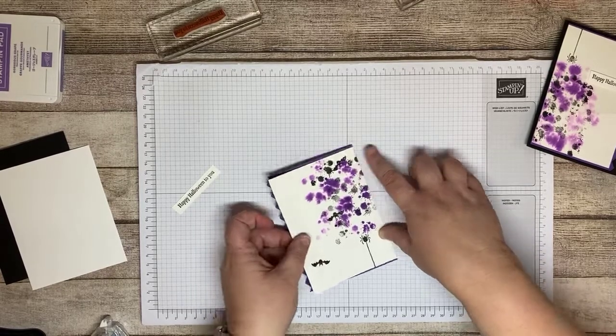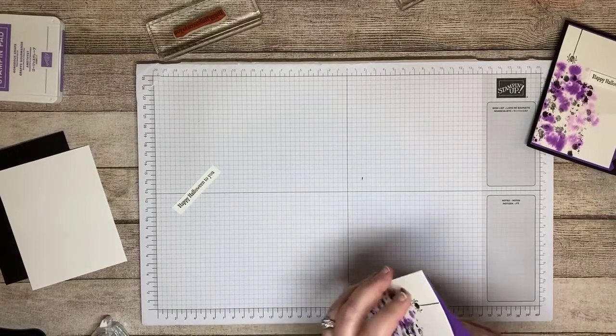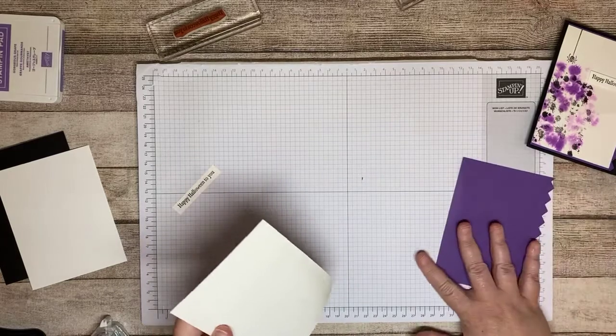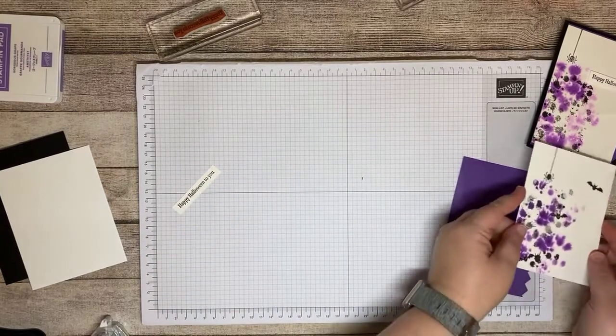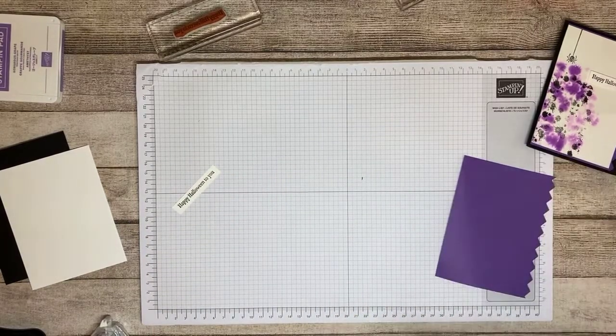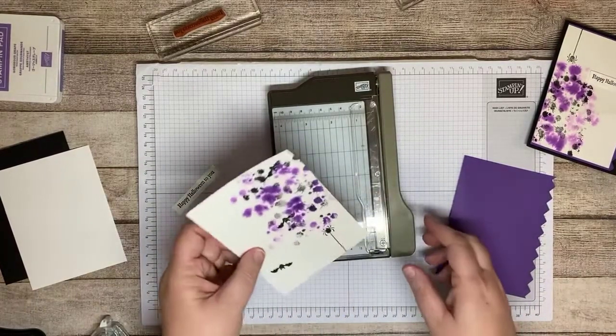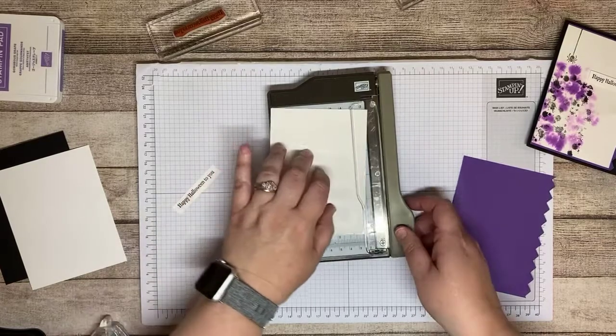Like that. And guess what? Somehow I cut my watercolor paper too big. Yep. Hold on. All right, we're going to trim it on this side.